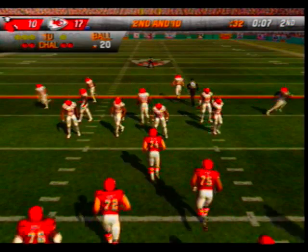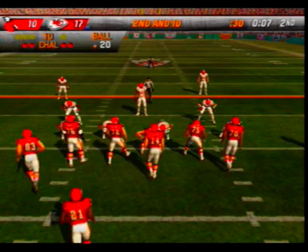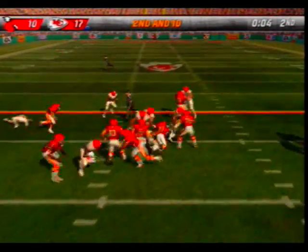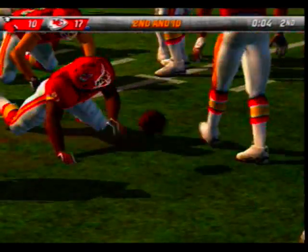Second and 10. Ball on the 20-yard line. Looking to run it here. Sarah comes up to make the play.